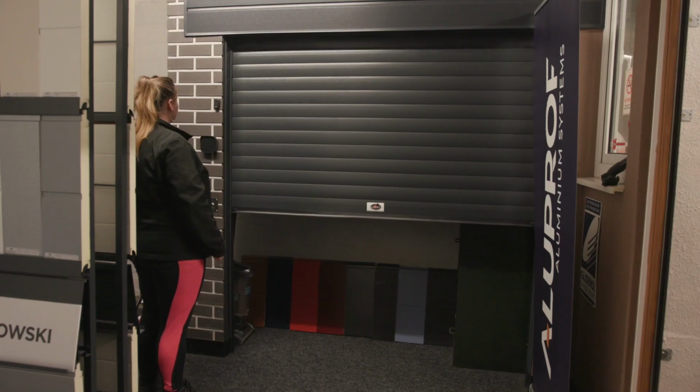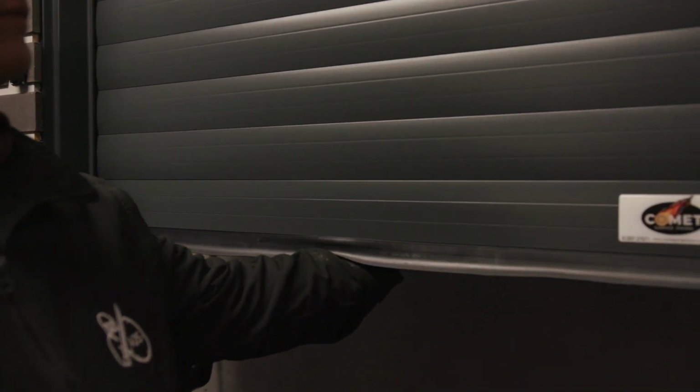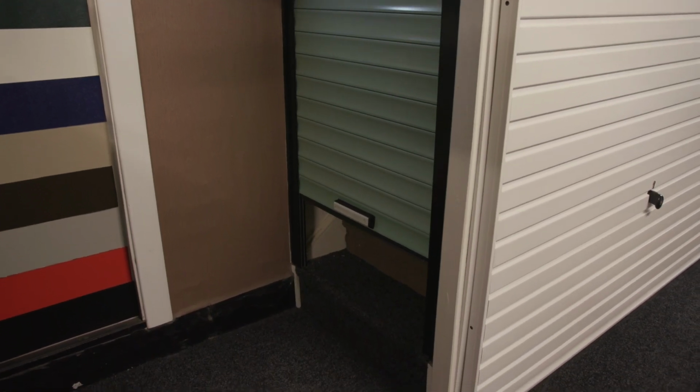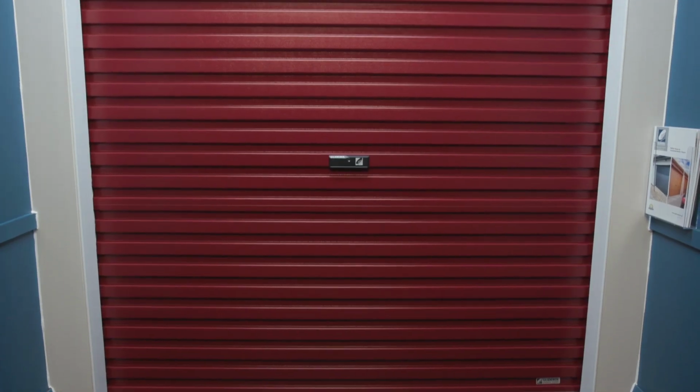But what truly sets our showroom apart is the hands-on experience we offer. Our showroom isn't just about displays. Touch and feel the materials and finishes, see working mock-ups of installations, and visualize how our doors can transform your space.